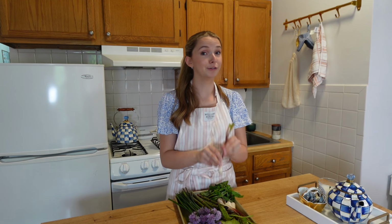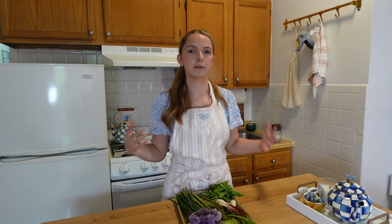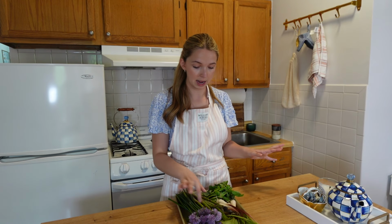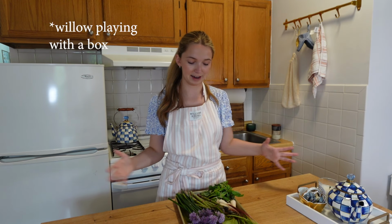I also have, very exciting, some ramps. Never actually cooked with ramps, but I know that there's a lot of excitement over ramps in the cooking community. And it seemed like this was the last weekend to get them. So I was like, okay, I gotta jump on that. And then there's just so much asparagus, guys. I can't even tell you how many stands had just layers and layers of asparagus.